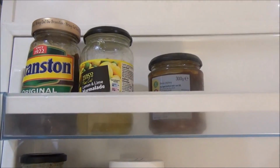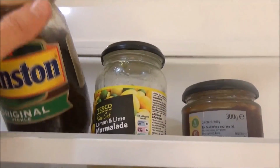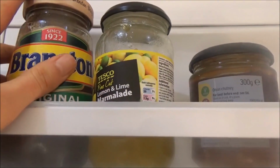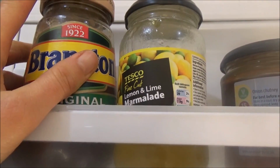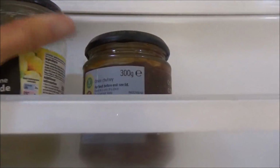I just thought I'd show you what's in the door of our fridge as well. So we have some brown pickle. Obviously I don't eat that, that is for the boys. They normally have pickle and cheese sandwiches on a Saturday. Then there's some marmalade there, which Howard loves. Howard loves marmalade. And we have some onion chutney.